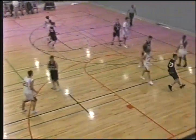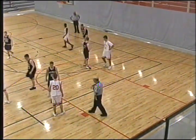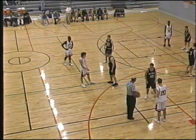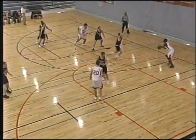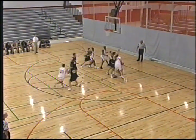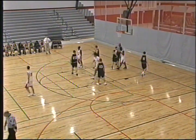Brian Travers having a little trouble getting it in. Great defensive pressure by Wellesley. A quick squad in there. Come on, Milton! Corey Resends on the baseline. Fakes the 3. Nice dish to Adam Donovan. And a 3-second call.